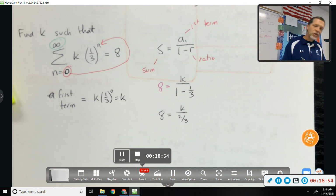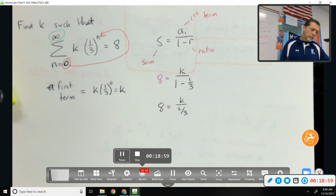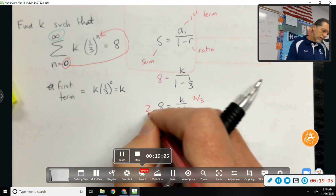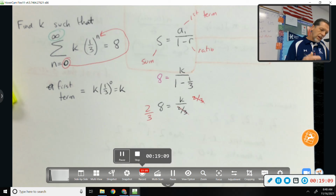An issue. You've got issues. Oh, I do have issues. So I would multiply both sides by 2/3, kind of like we did a minute ago. And k equals 16/3.